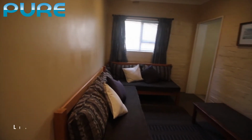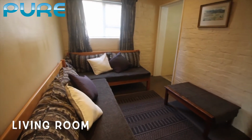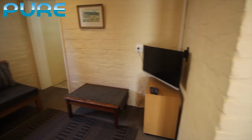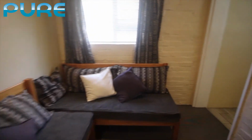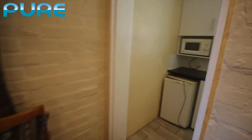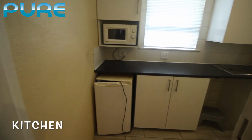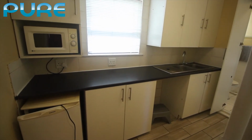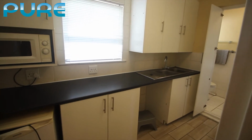And as we go around, we go into the living room, again neutrally decorated, nice carpets on the floors. The property comes with DSTV, internet, water and electricity all included. From here we go into the kitchen. Again, with neutral decorations, good base units, wall units, fridge, space for washing machine, and then the window allowing plenty of natural light.